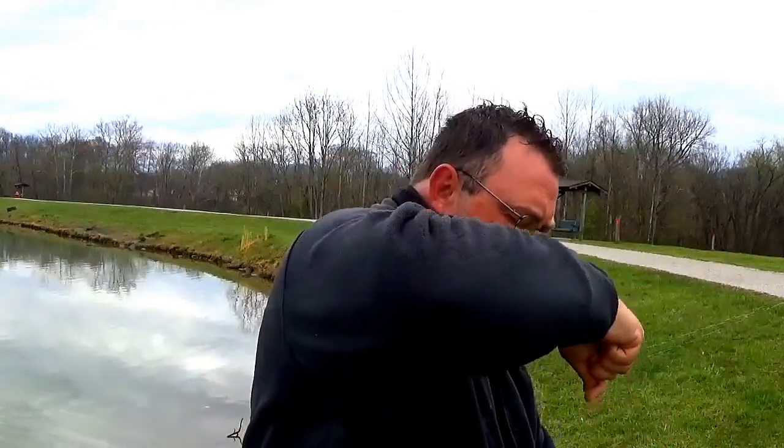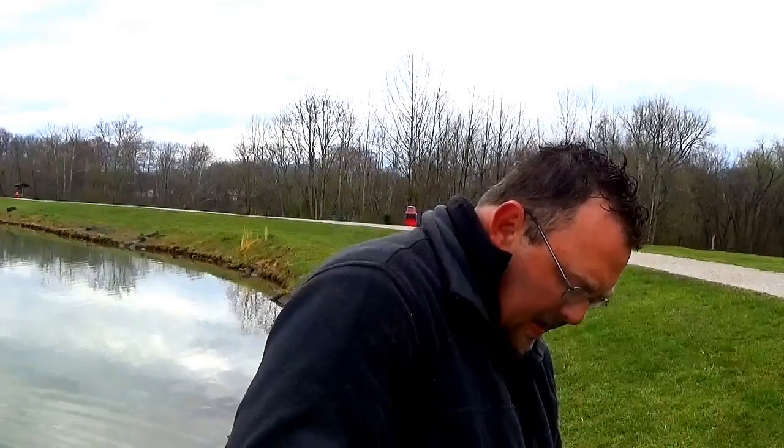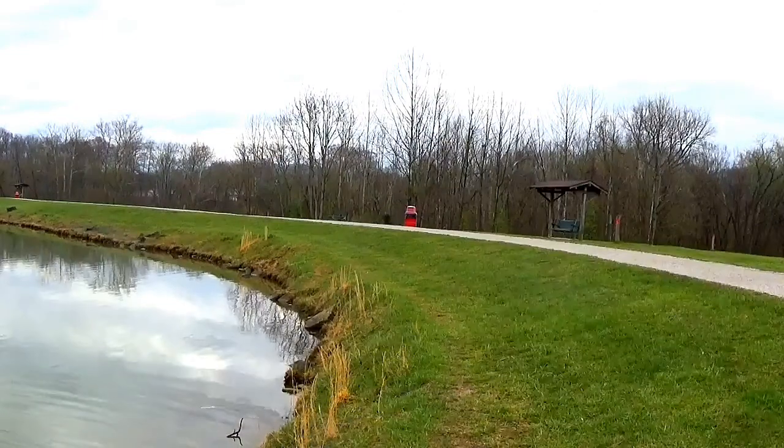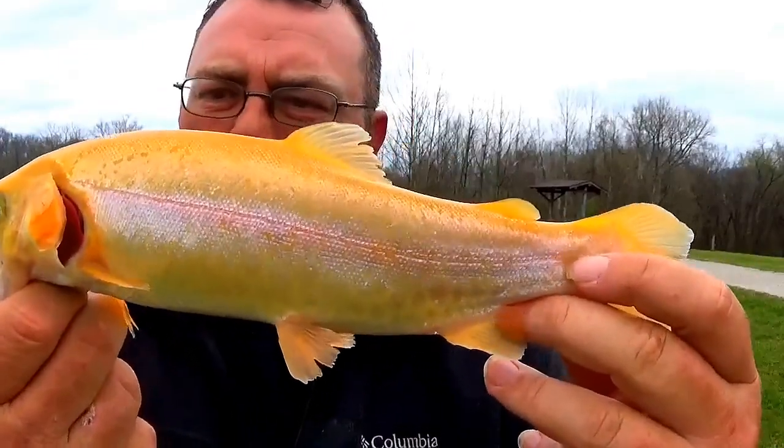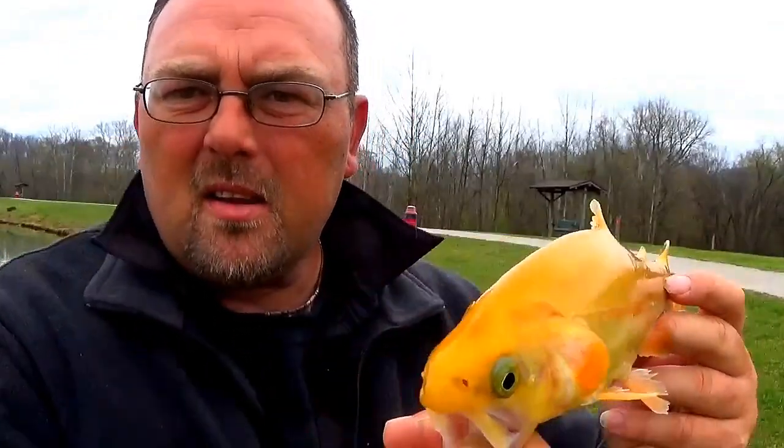Alright, alright, alright. Hot diggity dog. It is another goldie, boys. Look at these beautiful fish. God, they're so amazing. Look at the colors.